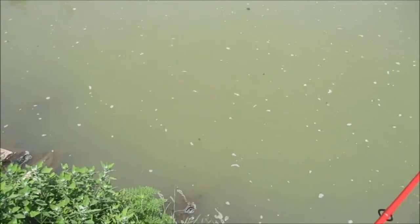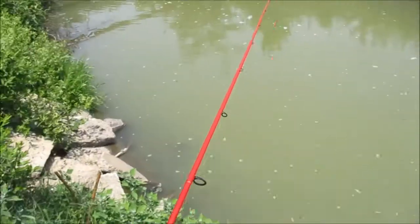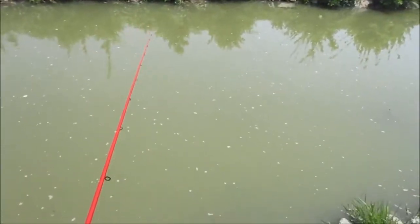So we're gonna see what we can get on. Bluegill, red ear. It's got a good variety of species lurking in here.